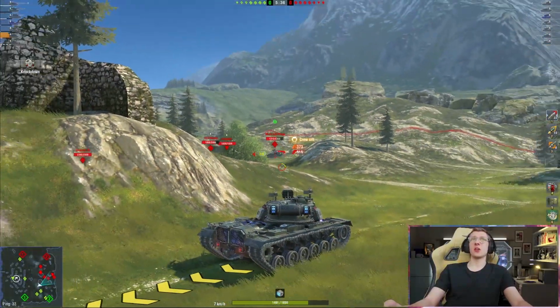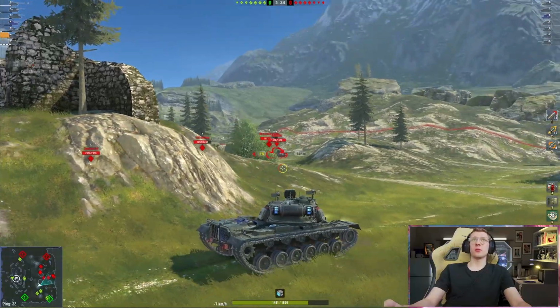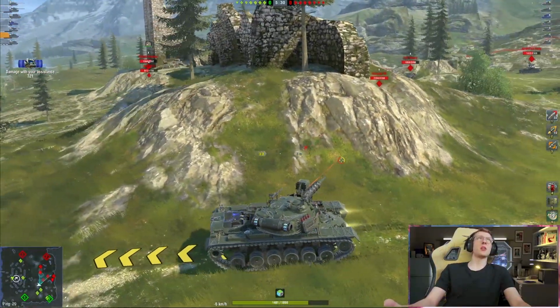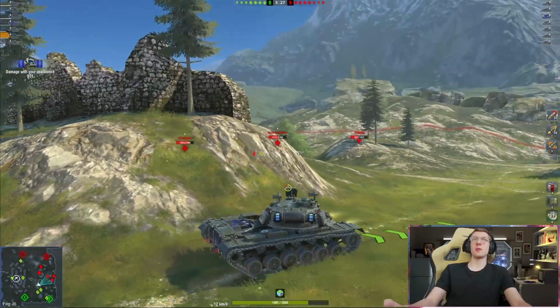Alright, so we get a shell into the yo, we reload, we put on our adrenaline, we have the 4005 as well. Let's load in an HE. He's not running Spall Liner, so that's a pretty solid chunk of damage there.